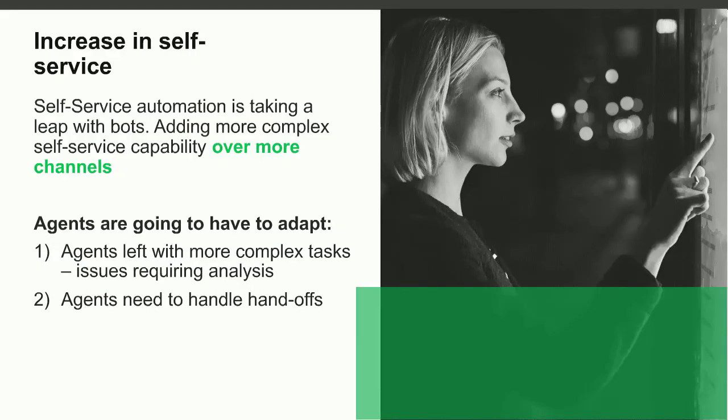Okay, so the chatbot piece, what chatbots do is they really remove some of that simple set of tasks from agents, and they do so because the AI piece actually allows bots to tackle some of the more complex self-service that you might have done with a typical voice-based IVR, and they can tackle those more complicated kinds of interactions, and they can do so across nearly all channels. Maybe not email, but across a lot of those channels.